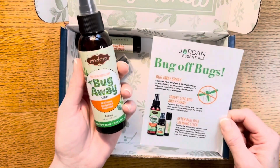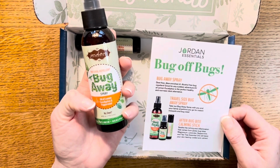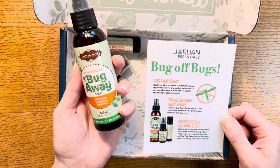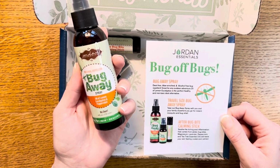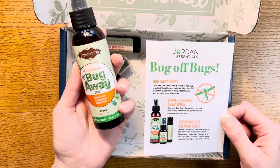We'll start out with the full-size bug away spray. Our collection of bug away products uses oil of lemon eucalyptus and peppermint. So this is DEET-free, aloe enriched, and alcohol-free bug repellent. It's great for any outdoor adventure. Oil of lemon eucalyptus is the perfect, healthy, and non-toxic DEET alternative.